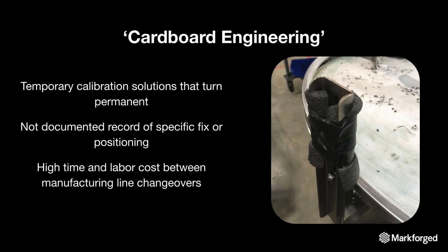And finally, a really common phenomenon we see in manufacturing plants is something I like to call cardboard or duct tape engineering. And these generally are some sort of temporary fix that wasn't documented, but was put in place to hit an upcoming production deadline, and that never got replaced with a permanent solution. Most likely, you look at this picture and you're like, oh yeah, I know exactly where I have something like that on my manufacturing floor. So a 3D printed part would work really great as a replacement for that duct tape solution. So the easiest way to spot one of these is to ask yourself, is it held together with tape, putty, or hope?